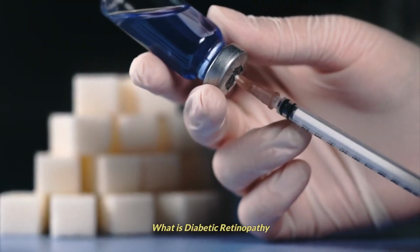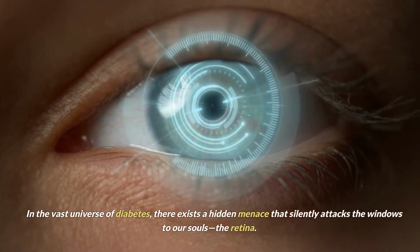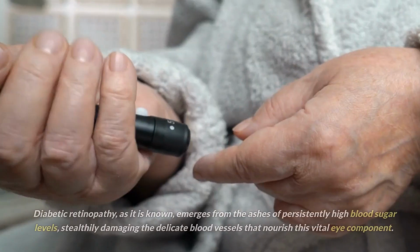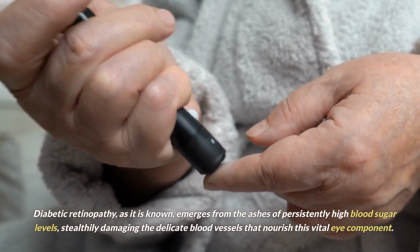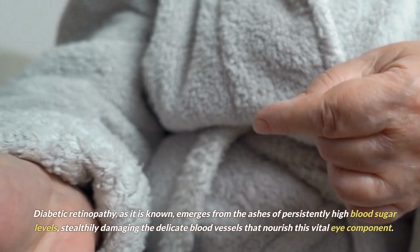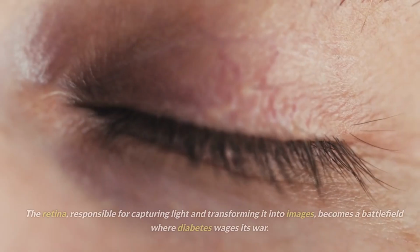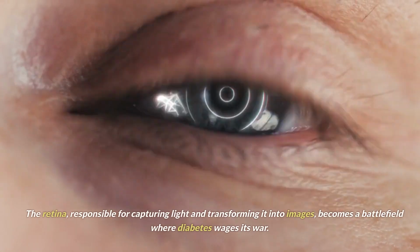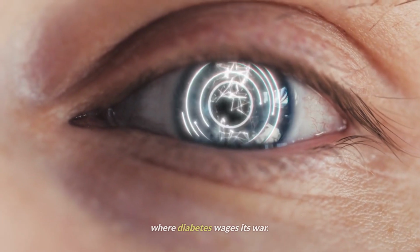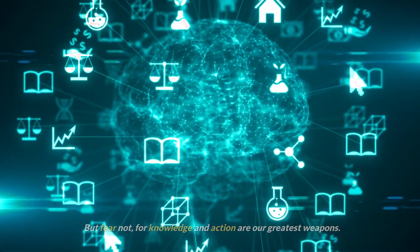What is diabetic retinopathy? In the vast universe of diabetes, there exists a hidden menace that silently attacks the windows to our souls, the retina. Diabetic retinopathy, as it is known, emerges from the ashes of persistently high blood sugar levels, stealthily damaging the delicate blood vessels that nourish this vital eye component. The retina, responsible for capturing light and transforming it into images, becomes a battlefield where diabetes wages its war. But fear not, for knowledge and action are our greatest weapons.